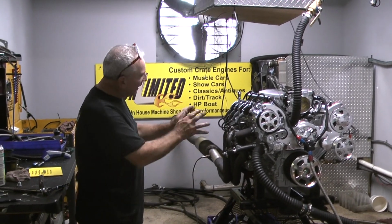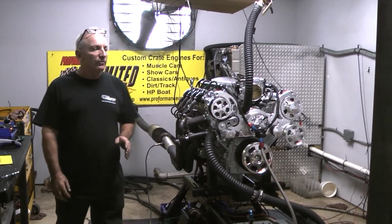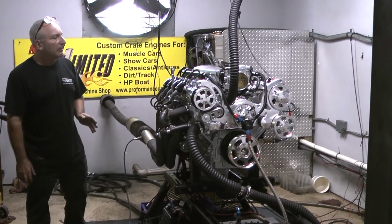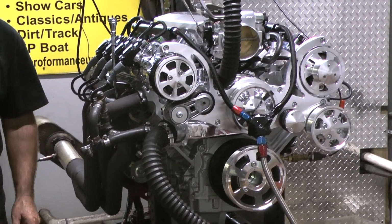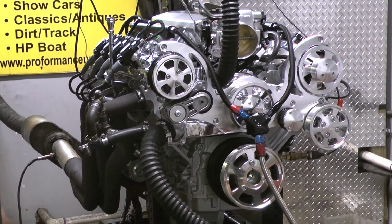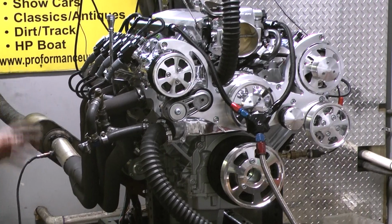Again, another one of our badass LS engines. This one happens to be the LQ9. This is our baby in the thing, but it made 520-some horsepower. Tell you, we built some really cool ass motors here. This one was painted metallic silver.